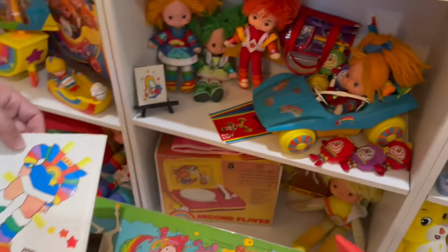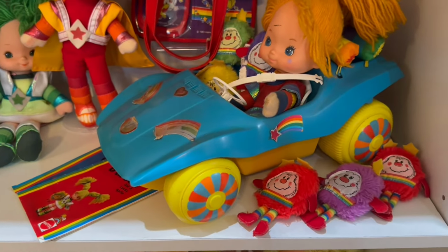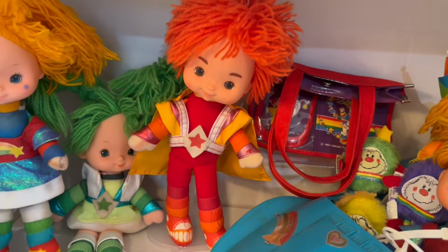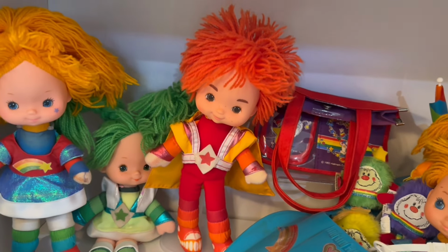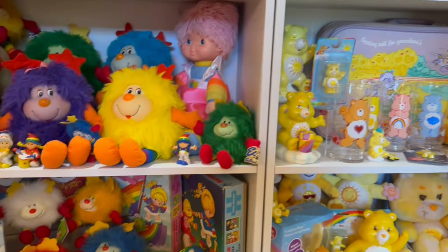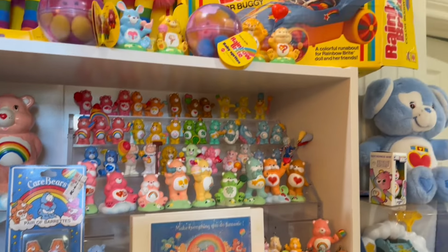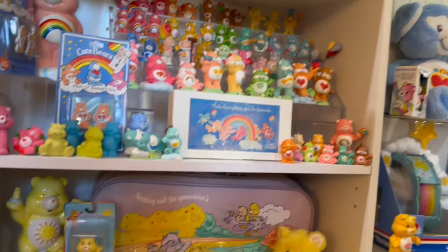Oh yeah, look at her little vehicle. So what's the vehicle called? Becky, what's her car called? The Color Buggy. And that kid there, I don't remember. Is he the red one? Yeah, the red hair. It's Red Butler. Little Gone with the Wind. Yeah, exactly. That's funny. Wow, look at these. Oh, you got the box for the buggy too. Yeah, tracking down the original packing material helps.